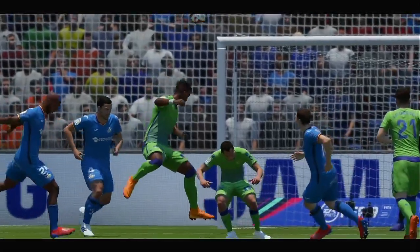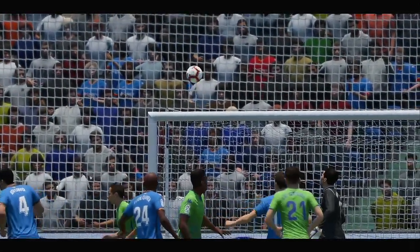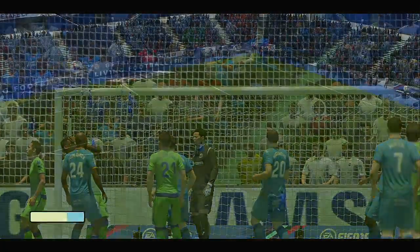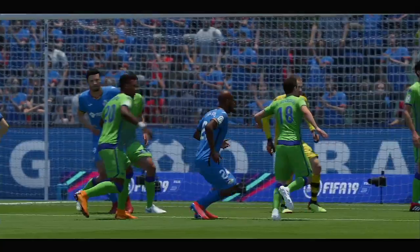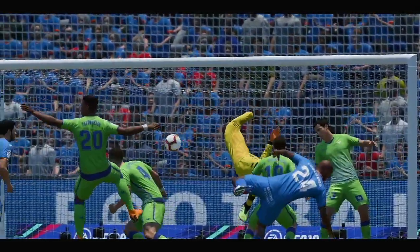Alonso on the ball. That's a good header, very close. Actually hit the frame of the goal. Yeah, oh, but an ooh from the crowd, that one. In goes the corner to put them in front. And they've scored. That's the first goal of the game.